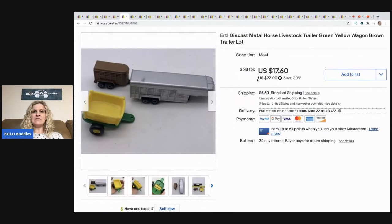The next item are these ERTL die-cast trailers, and I believe these came out of a mystery box, or they were that garage sale tote. I think these were a mystery box, and I sold these for $15, and the buyer paid shipping.